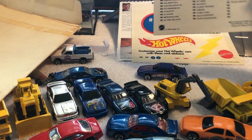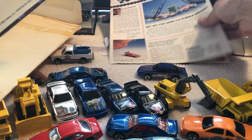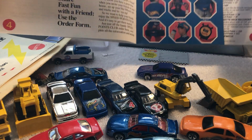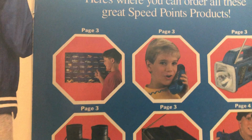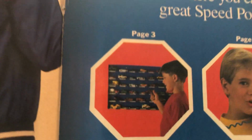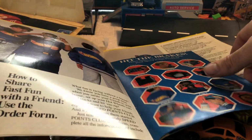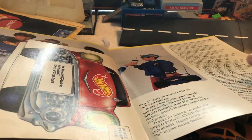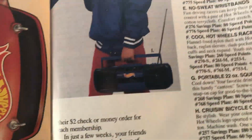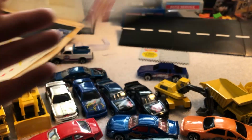But like I said, I got it mainly for this. The rest was kind of extra stuff. All cool. Curious what's in the pamphlet here. There's all the stuff you could buy with your speed points back in the day. With the display I was talking about, you can see the little labels below the cars there. Let's see here. Well, pretty cool stuff.